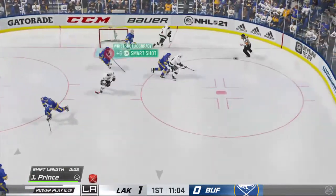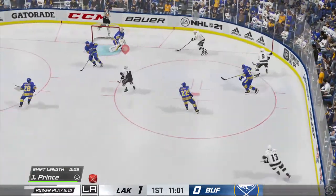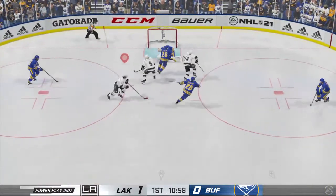Here's a chance. By being in the right position, James gets so tight to the shooter. There's nowhere for the puck to go.